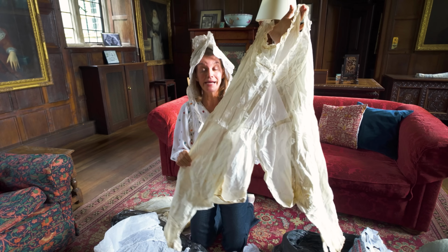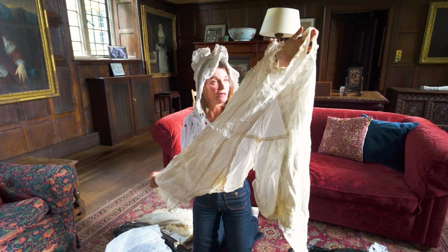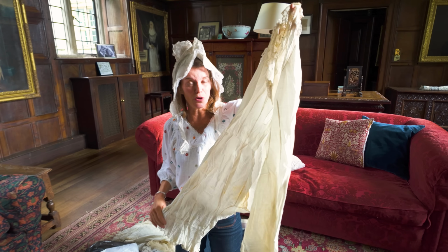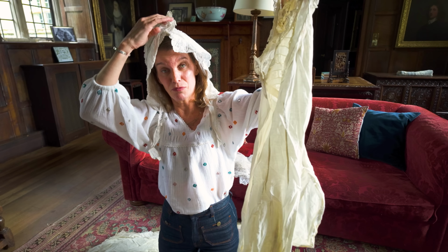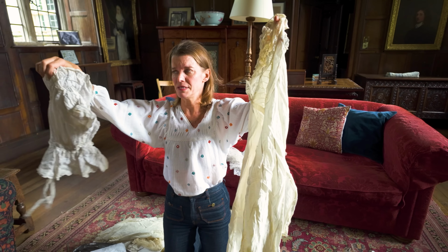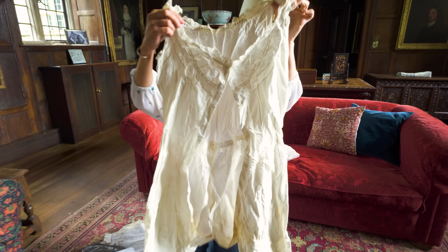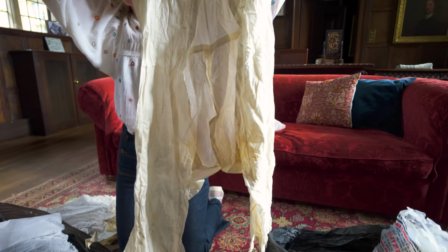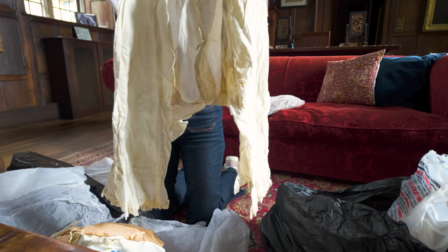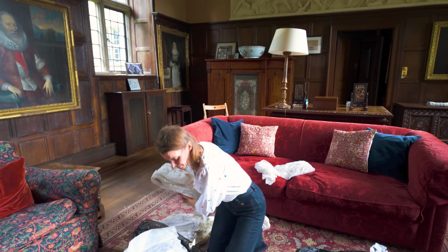So again, I am not an expert on fashion, and I suspect this is Victorian. And even early Victorian, I could even be wrong on that, but I'm pretty sure it's not Georgian. Pretty sure it's Victorian. Could you comment down below what these are? I'd really appreciate anybody's help, because it helps me when I label up the textile boxes.